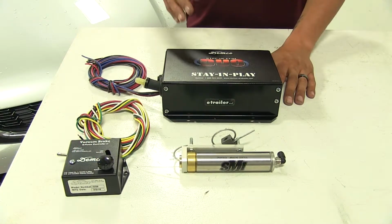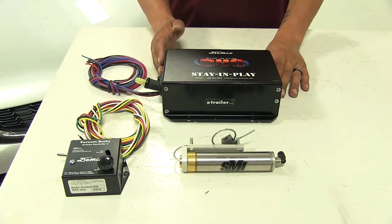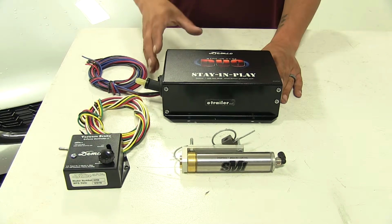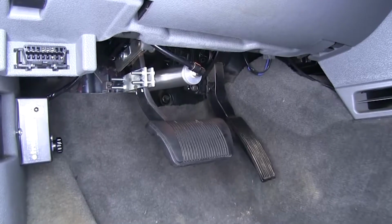Our Stay and Play is a proportional braking system, so it gives us that nice smooth braking action. The way that works is it gets the signal from our motorhome's brake lights coming on, as well as a sensor that picks up on the deceleration of our vehicle.